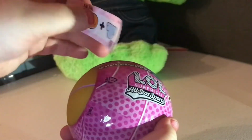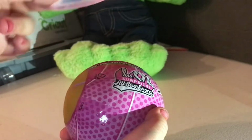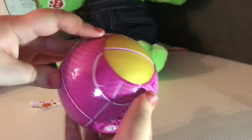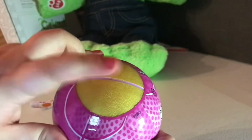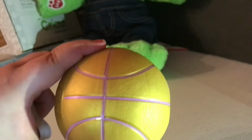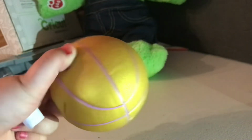Also, apparently you get a little hint. Now, I'm not going to look at the hint, but you guys can. So here you go. Oh, it's starting to feel like a tennis ball. Oh my gosh, it is. Or a basketball.